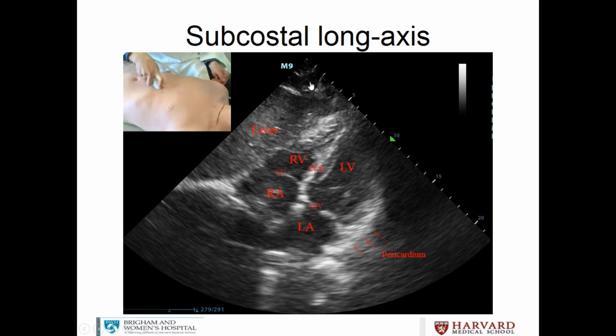In this view, you get a gross visualization of all 4 chambers. We have the left ventricle, right atrium, left atrium. You can see the valves, mitral valve, tricuspid valve. You additionally get a circumferential look at the pericardium, as we can see this bright hyperechoic structure surrounding the heart. This is an excellent view to assess for pericardial effusion or tamponade. It also is a good view to assess for gross ventricular function.